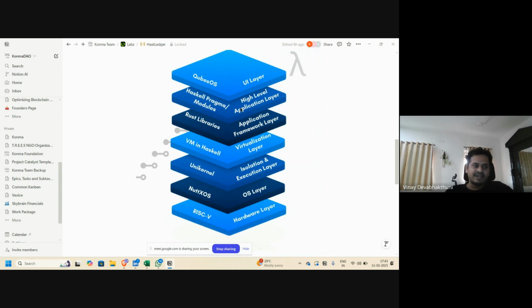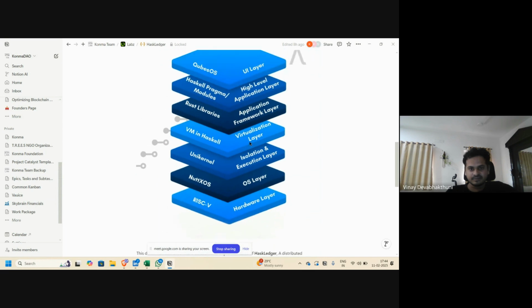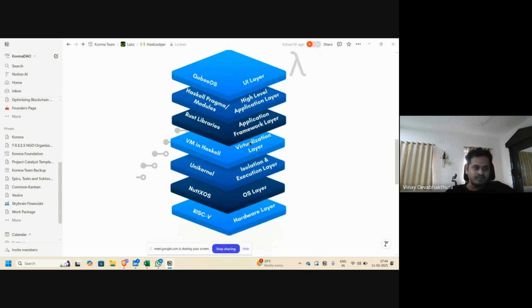On top of that is the consensus and interoperability layer. This is where we would want to run the Cardano node. Now coming to the decentralized and zero trust architecture, we are aiming for this with Haskell on the whole.